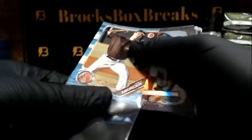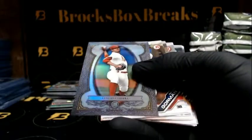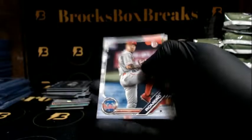Yeah, Mercer going out to the Diamondbacks to 499. Cabrera going out to the Cardinals. Sterling inserts. We got Kyle Wright to 150, Rookie of the Year favorites. Nice one going out to the Braves. Rookie auto. That is on card.